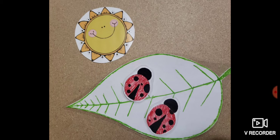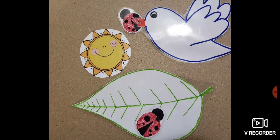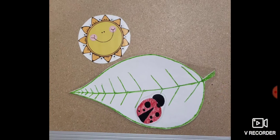Two little ladybugs sitting on a leaf, taking in the sunshine and the soft, warm breeze. Along came a bird. Where is he? There he is, as quiet as can be, and snatched that ladybug right off the leaf. Only one ladybug left. One little ladybug sitting on a leaf, taking in the sunshine and the soft, warm breeze.